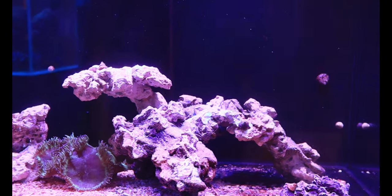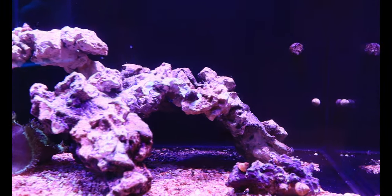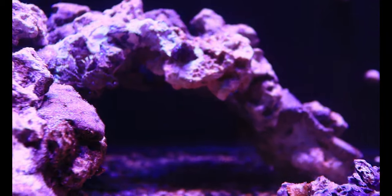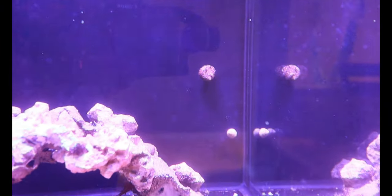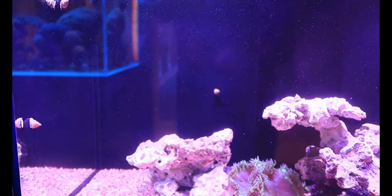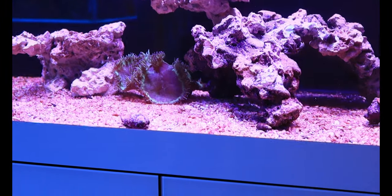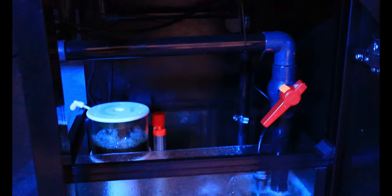Have the cleanup crew in here so far. I may need to add a few more snails and things like that. Primarily, it's a bunch of snails. I have some emerald crabs. There is a peppermint shrimp, I think, under this rock. And that's it. There is a little blue sponge. We'll get into that at a later date, but there's a nice blue sponge in here. As far as going down to the bottom here, excuse the bit of a mess. I just need to tidy up everything once I get a chance.